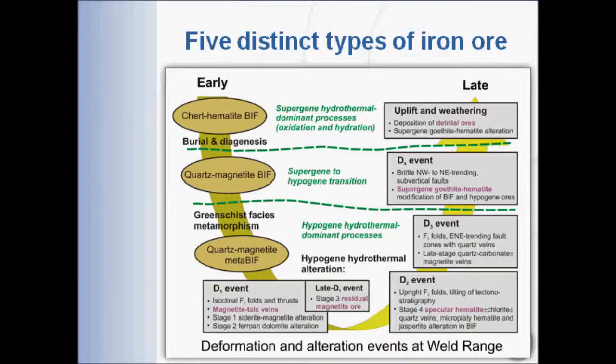So there are 5 different iron ore types at Weld Range, and this diagram is showing things spatially, from near surface down to depth and then uncovered again, and it also shows progression through time. Very briefly, you have BIF forming at surface, being buried, and undergoing diagenesis and burial metamorphism to form a quartz-magnetite BIF. This has been metamorphosed to greenschist facies within the Weld Range area to a meta-BIF.